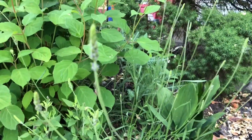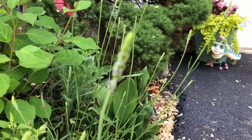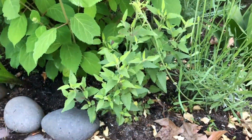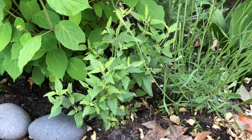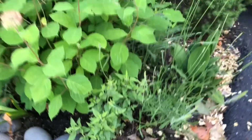Lavender phenomenal is starting to flower. And then there is that Agastache rosy posy. That should start flowering later this month.